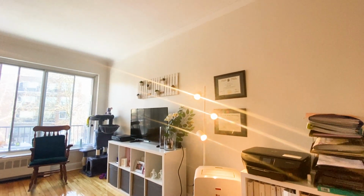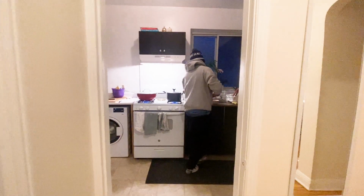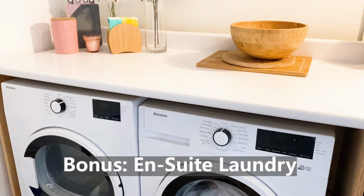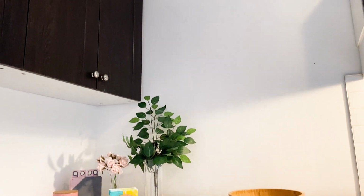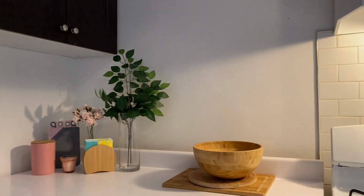And that was it for my cute little living room slash dining room slash office. Now it's time to go and take a peek into the kitchen. Tonight as I'm filming, Jordan is over and he is making some spaghetti. So this is not the best time to be shooting, so I'm just going to show you some footage from before. If you would like to see a more detailed video of my kitchen tour, there is one that I'm linking here right below, as well as up here on the screen, so please feel free to check it out.